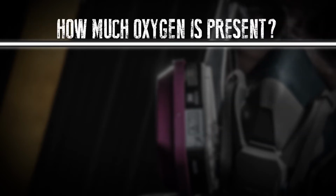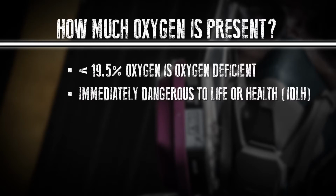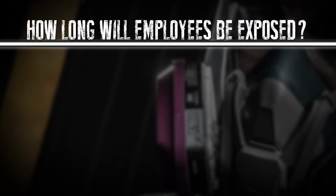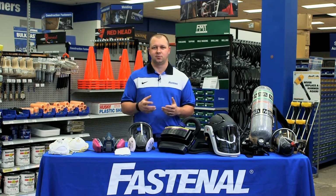Next, identify how much oxygen is present. Any atmosphere with less than 19.5% oxygen is oxygen deficient and should be considered immediately dangerous to life or health, or IDLH. Lastly, keep in mind how long your employees will be exposed to these hazards during their workday. The respirator you select must be capable of protecting the worker for as long as they are exposed to a contaminated atmosphere.